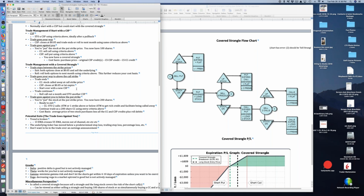So if it's going up, normally you're going to want to keep going with it. And then the third option, of course, is that the stock goes down, and at this point you get put another 100 shares. So now you've got your 200 shares. And when it goes down, again, you've got 2 choices. Either you're worried that it's going down for a reason, so you want to get out of this trade, or you still just think it's a basic normal pullback and you want to stay in it.